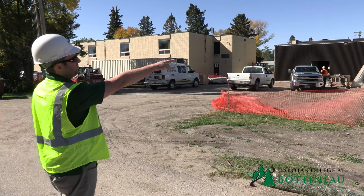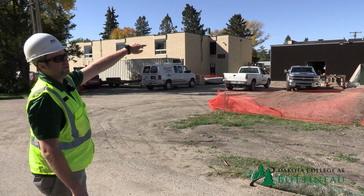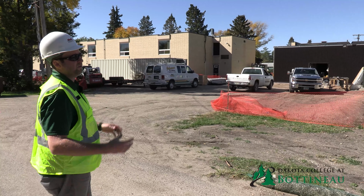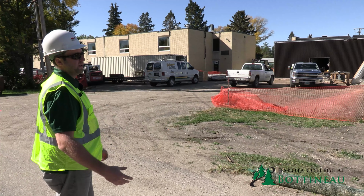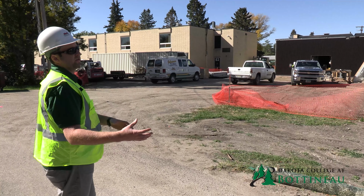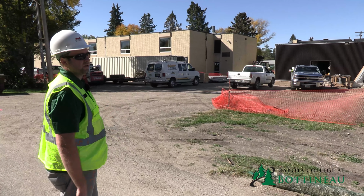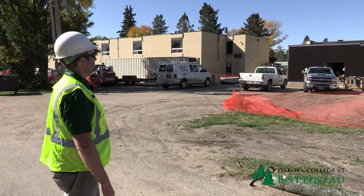All the windows, so the two windows on this side, there's two windows in the offices and then the big storefront on the west side, those are going in next week. So all the frames will be in next week. The glass is coming the following week. Typically they don't put the glass in when they put the frames in. They put the frames in first, come back after everything is set and adjusted, and then install the glass. So that should be in next week too, or the following week, not next week.